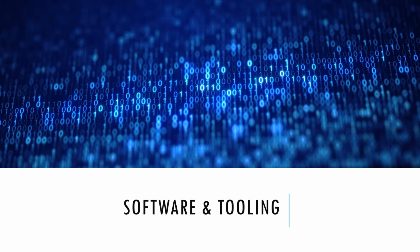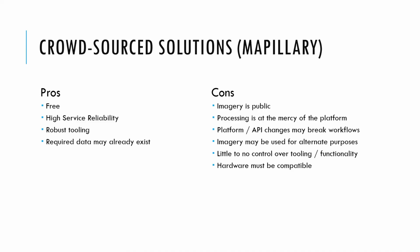To make the best use of 360-degree imagery and videos, special software packages are required. In cases where data privacy is not a concern, crowdsourced solutions are available. Some of the pros of these crowdsourced solutions are low or free cost, high service reliability, robust tooling, and the fact that data for the area of concern may already exist.